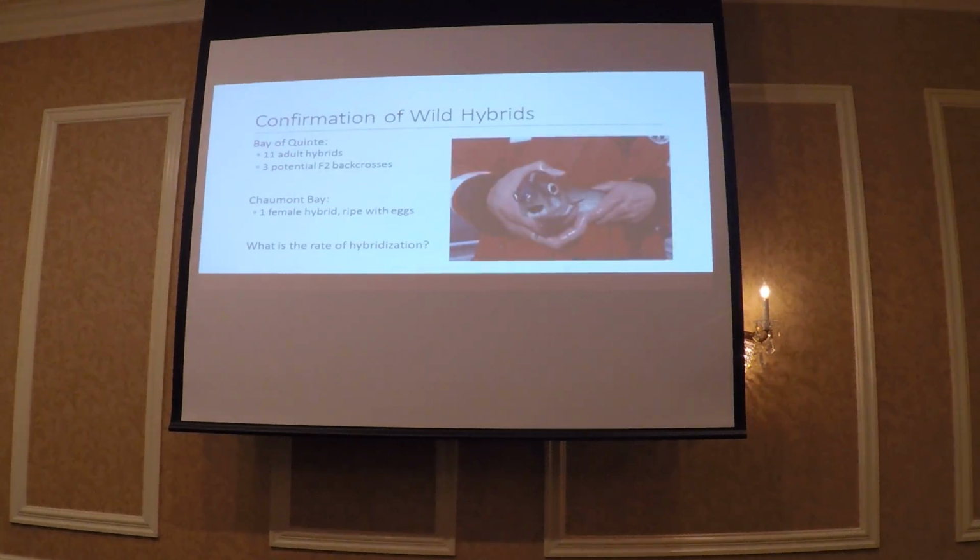So using this three marker panel, we were able to identify 11 adult hybrids that were collected in the Bay of Quinte. These were fish that were collected during the commercial fishing season and were identified upon collection as having intermediate characteristics between Cisco and whitefish. One thing that was really interesting about them, though, is that 3 of these fish, who were hybrids, showed banding patterns that suggested that they might be F2 back crosses, which means that one of their parents was a hybrid and one of their parents was either a full-blooded Cisco or whitefish, which means that a hybrid successfully came back and spawned and back crossed with either a Cisco or a whitefish.